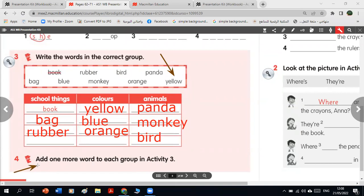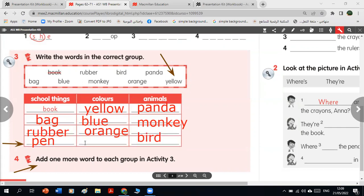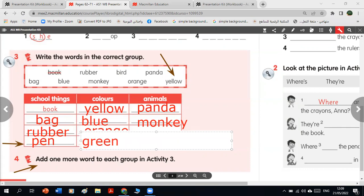Number four, add one more word to each group in activity number three. Okay, we are going to add another word for the fourth line. School things, we have book, bag, rubber. Let's write another school thing here. Let's say pen, great. For the colors, let's add another color here. Let's write green, great. For the animals, what do we write here?